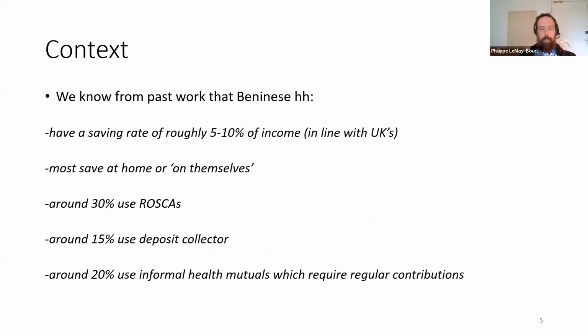So we know from past work, which I just described, that Beninese households do save. And that's rather impressive, knowing the context. They have roughly a saving rate of 5 to 10%. It varies according to year and the sample you take. But interestingly, this is very much in line with the UK's current saving rates. It peaked with COVID, but if you look at the last 20 years, the UK saving rate is between 5 and 10. So there is scope for using devices to store your savings.